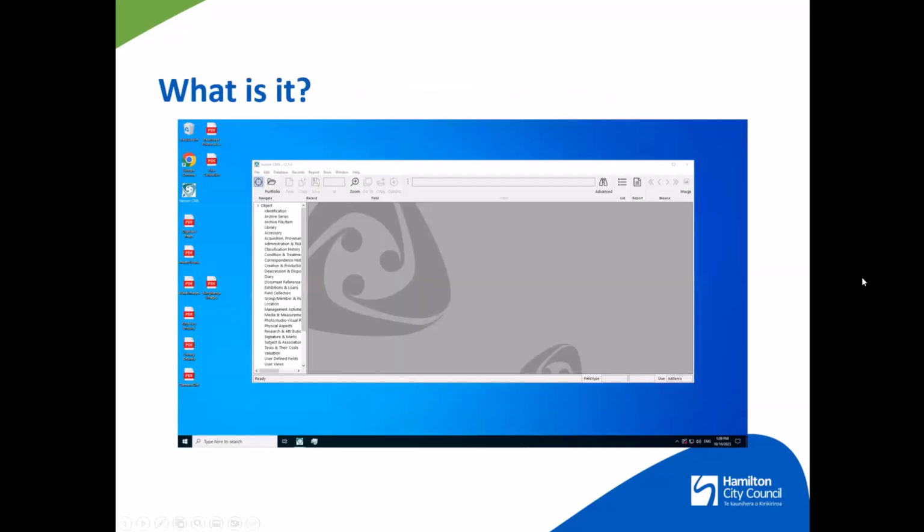So what is it? It's just Vernon, but we log in remotely. It is hosted by Vernon in Auckland, and we just log in through remote desktop, and it looks like this. Other than that, it basically looks exactly the same. The only other difference is that we copy our information across, such as our files and our images. We copy them over into the WinCol folder rather than it being hosted here in our servers.